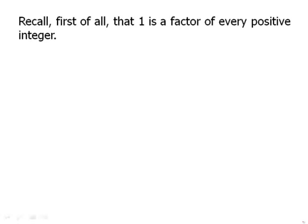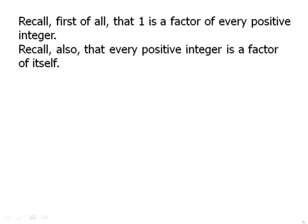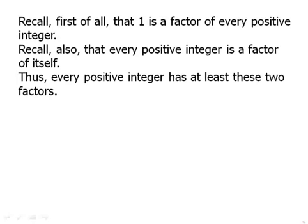Recall, first of all, that 1 is a factor of every single positive integer. Recall also that every positive integer is a factor of itself. 3 is a factor of 3. 7 is a factor of 7. Thus, every positive integer has at least these two factors. Now, of course, many integers have many more factors, and in fact, in a previous video, we talked about counting the number of factors for large numbers.